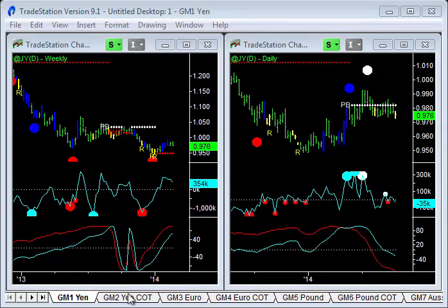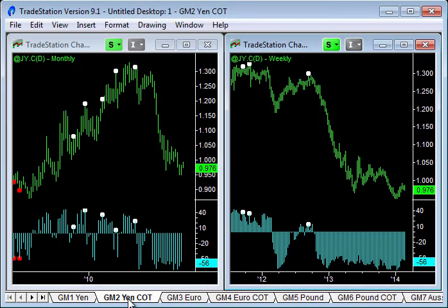And then the second set of charts is to do with commitment of traders. The commitment of traders numbers, you all know, come out just weekly, so we show that on a weekly chart, and then you can see the longer term picture against a monthly chart. I take commitment of traders numbers, I flip them upside down because that's the way they move better with the market, and I'm looking for divergence patterns and confirmation that the professionals are supporting a move.